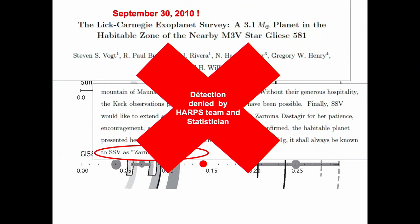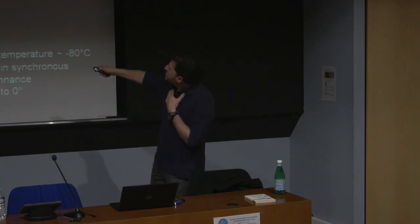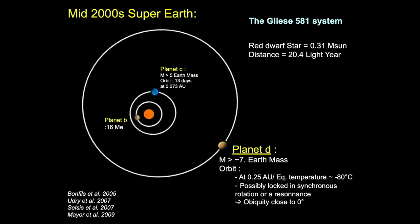Nice result. Then, with Robin Wordsworth working in our team at the time, we said, hey, what about planet d? Initially, planet d was not considered too much because it is really cold in theory. Its equilibrium temperature is minus 80 Celsius. And it is very likely locked in synchronous rotation, so that it is cold, no insolation at the pole, and probably a permanent night side. So everything was so cold that people were skeptical about the idea that this could be habitable.